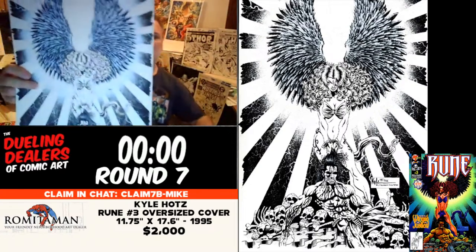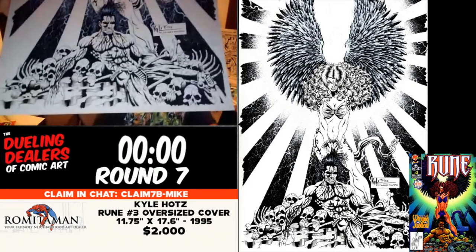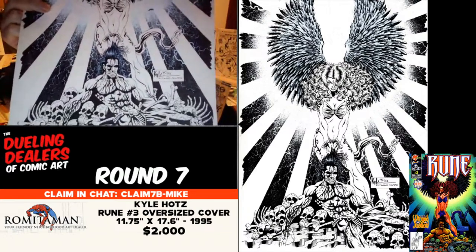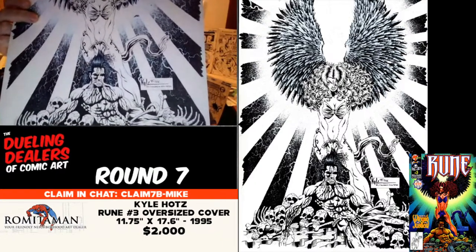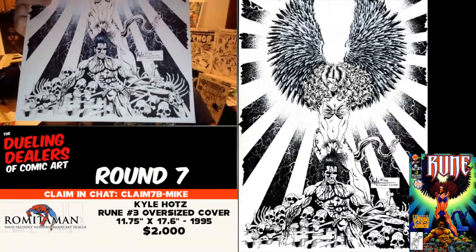And since Mike didn't talk about this one, this is the Kyle Hotz Rune 3 oversized cover from 1995. Look at the detail on that, folks. Published cover from 1995, Rune number 7. Look at all those skulls and everything. From the story Tooth and Claw, with a bloodied hero defeated on the ground with 12 skulls and several bones around him, as a sexy bikini-clad winged angel stands triumphant behind him as she yanks on his hair. This is oversized, drawn on 11.75 by 17.6 art. Look at those wings, everything, by the great Kyle Hotz. Hot. Angelic looking. Hot.